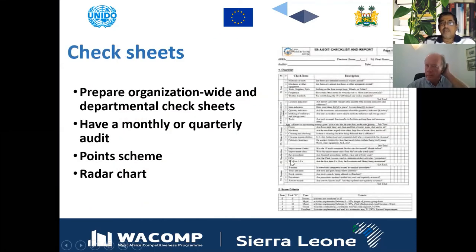You have to prepare the organization-wide departmental check sheets by keeping in mind the first S, the second S, and the third S. And then you can develop the different sub-levels. You can develop the frequency of that checking. You can assign the points.